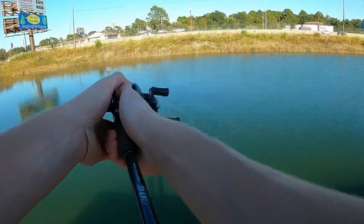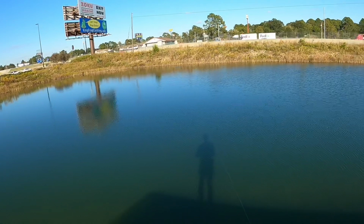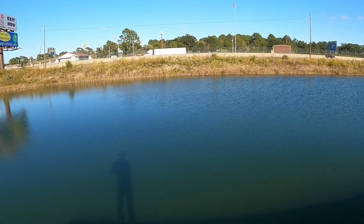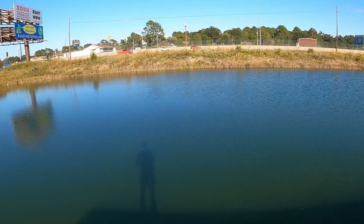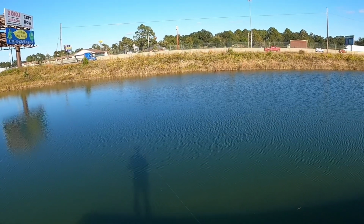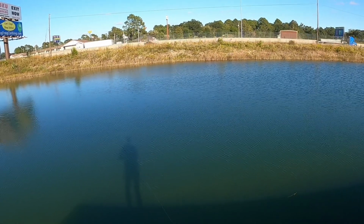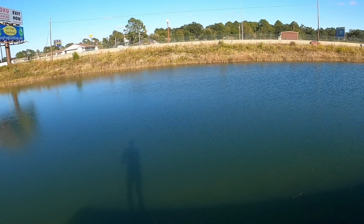I mean, this is a supernatural bait, but this water is so clear. So even this supernatural bait sticks out like a sore thumb. That's why I was kind of worried about if I was going to be able to catch anything on it or not, but that fish absolutely spanked it. So I guess if I can just find the fish, I should be able to catch some more.